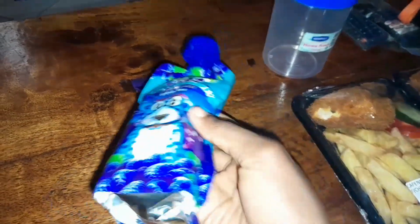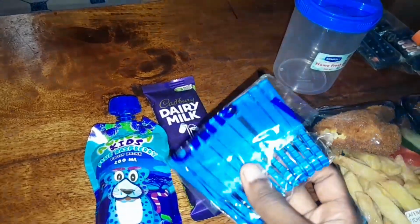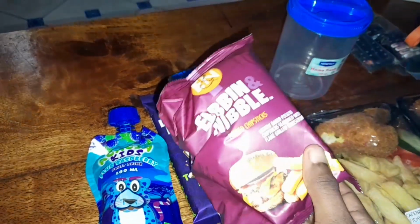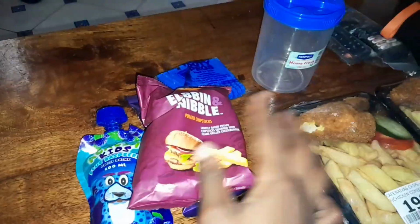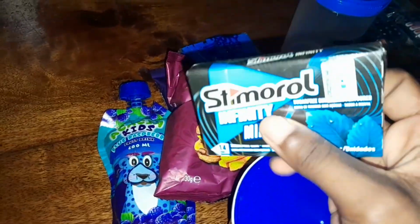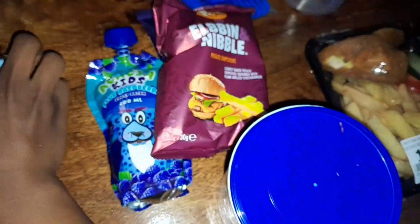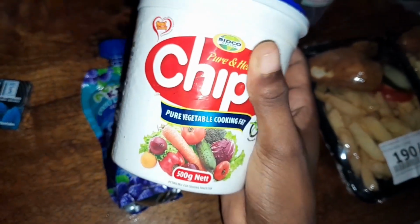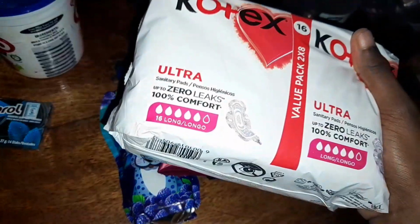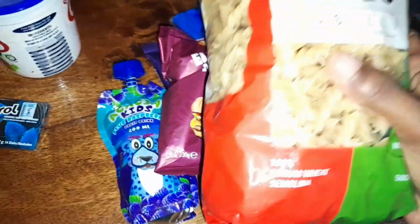Then for my niece, pegs, for my niece, I'll be the neighbor. Then you got this chewing gum. Then this we'll use it to cook chapati. Then I got pads. Then I got this. We got this.